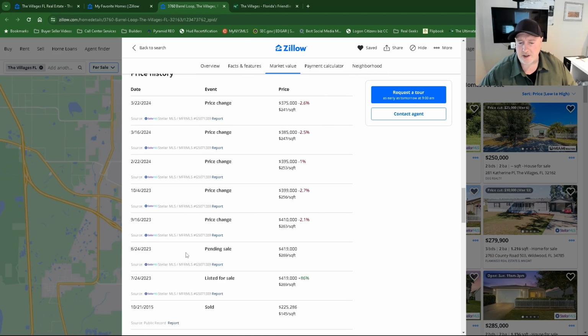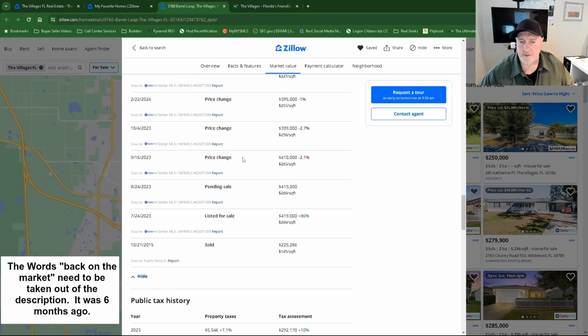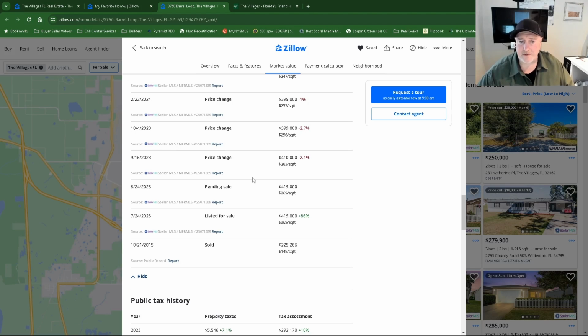They've had this on the market a long time. They put this on the market back in July of last year for $420. Supposedly, they had a pending sale, and it looks like they may have. Then it went back on the market in September of 2023 for $410, a 2% drop. Maybe somebody backed out, maybe they did a home inspection, whatever. We don't know the reason, so we're not even going to think about it.